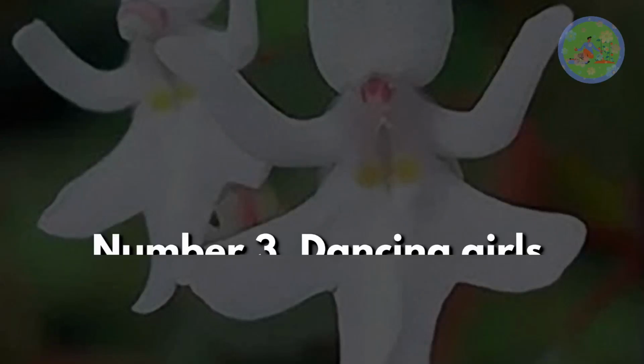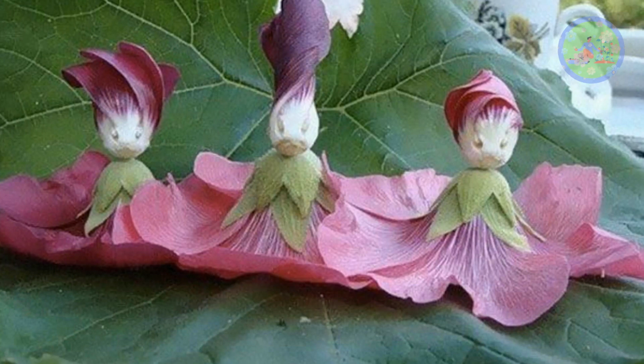Number 3. Dancing Girls, Impatiens bequaertii. A white or light pink long flower, it looks like tiny girls wearing skirts with outstretched arms.